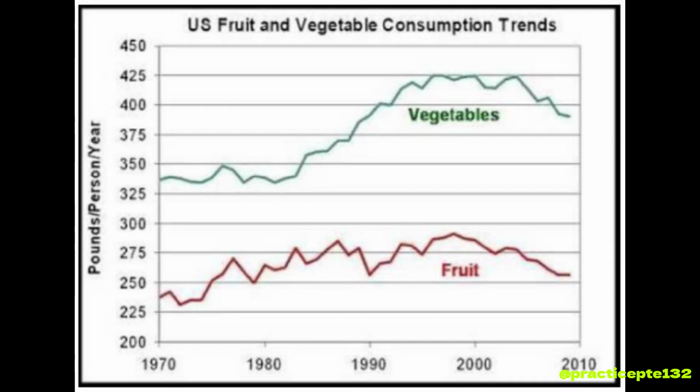The following graph gives information about the U.S. fruit and vegetable consumption trends from 1970 to 2010 in pounds per person per year. For vegetable consumption, it has remained stable at 330 from 1970 to 1980. After that, it climbed drastically to 425 in 2000, which is the highest, before dropping down to 400 in 2010.